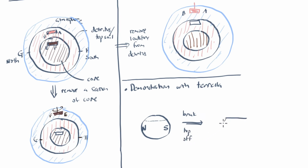Well, let's draw the bottom half like this. This is the north side, this is the south side. You break the top off of it and you suspend it. What's going to happen is it is going to swing around. So if you had, let's say, labeled this end of the lodestone red, you marked it red. Of course, there's not a big N on the lodestone, but we could make a mark on it. The red end would be the north end.